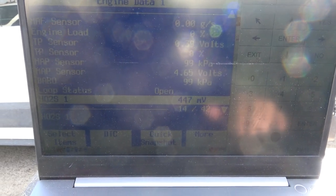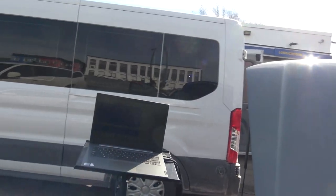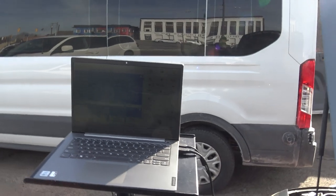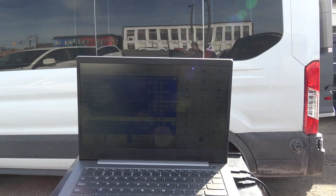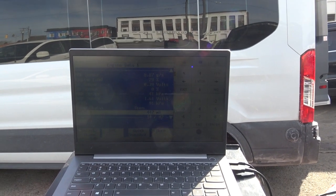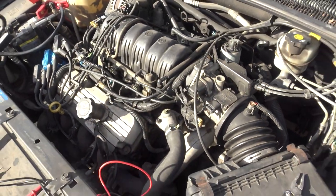Sensor 465, beautiful, Barrows 99. As we start this thing up, we should have a value that goes down. That was a fast start there. I'm looking for it to go down about 30-something kPa. We're at 41. It's not terrible. I think we're all set here.